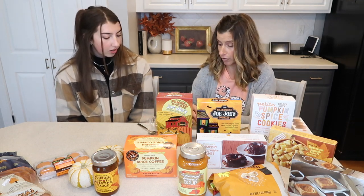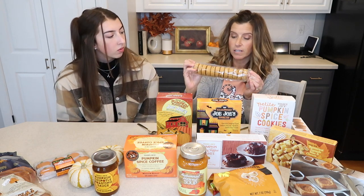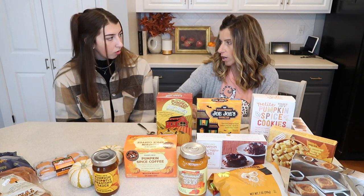I think these are gonna be really sweet. We probably could, there's not very many in here. There's what, probably 10? 3, 6, 9, 10, 12. There's 12 in here. They're very thick. So it's basically like a yogurt covered Oreo.